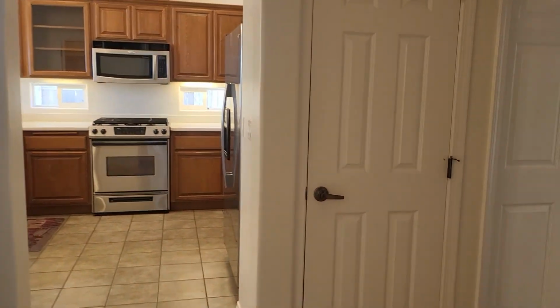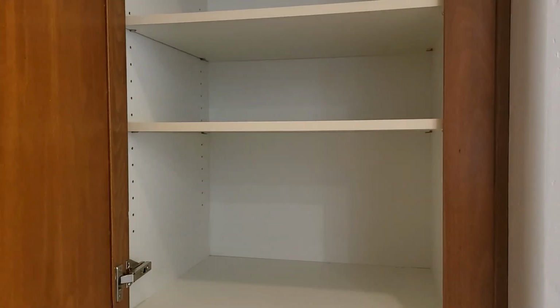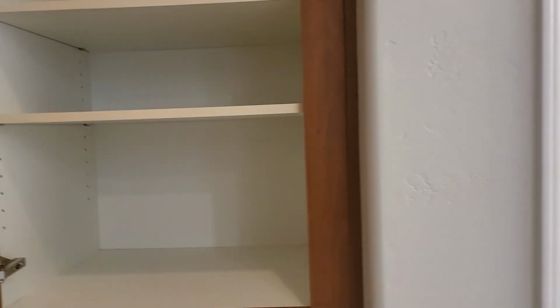Let's go down the hall. We have our coat closet here. And so these high ceilings carry out throughout the entire home. So they go all the way through to the back. And another nice thing like I just can't get over is this is all a single story home.